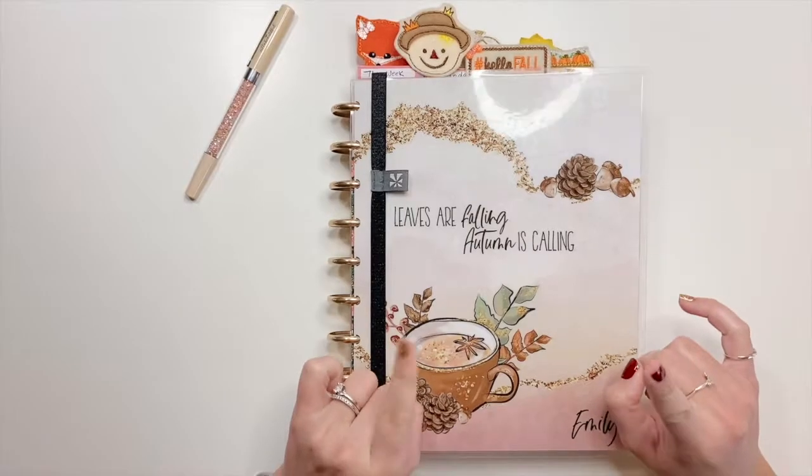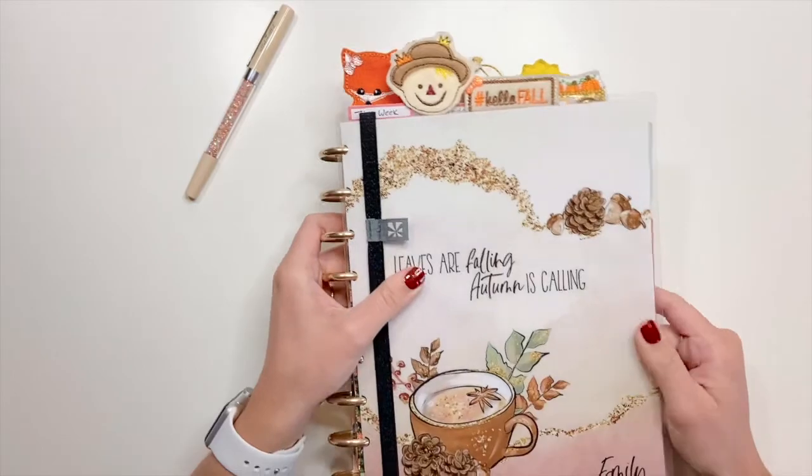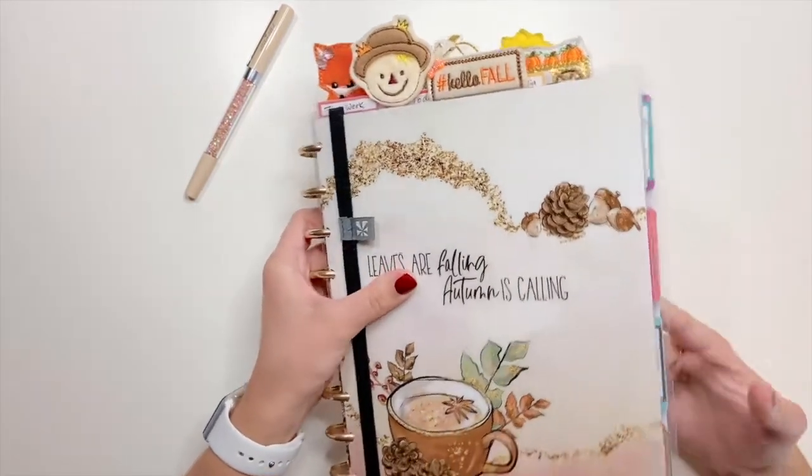First up though, I just did a little planner reorganization sesh, I guess you could call it.